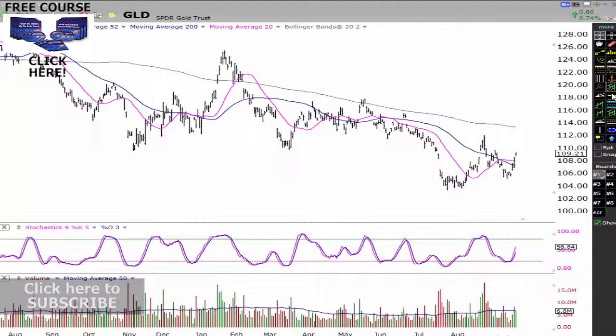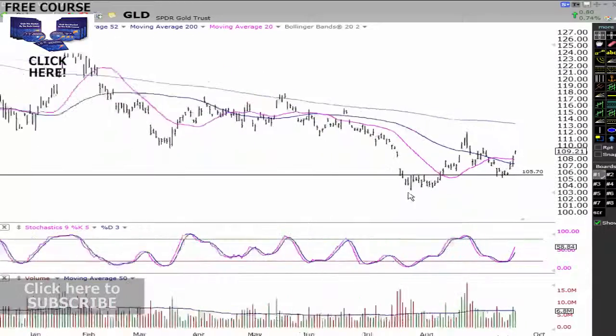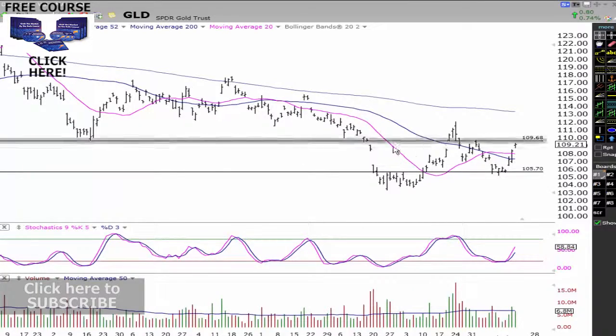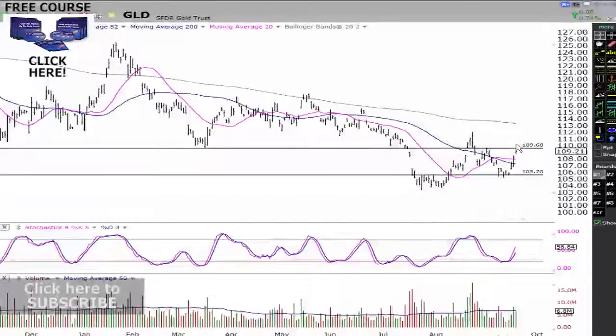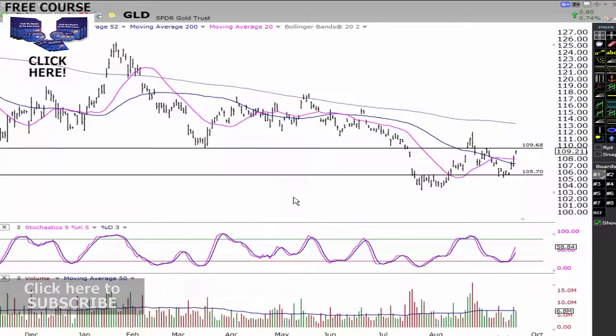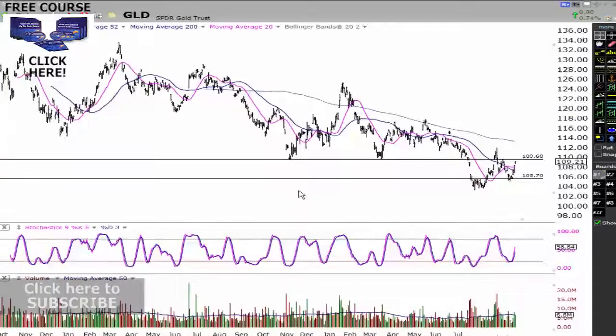If I delete everything off the screen, we can see we had a whole bunch of support through there, which is around 105. We do have a whole bunch of resistance around this level through here as well, and that's where it's getting very close by. So it's very sideways action. Is it going to break up and continue running up, or is it going to hold here, race back down, and continue going down? That's yet to be seen on gold. We'll see what actually happens on that one.